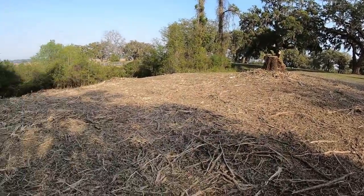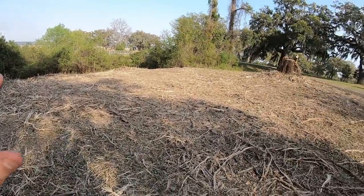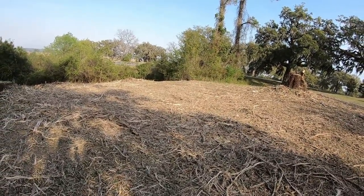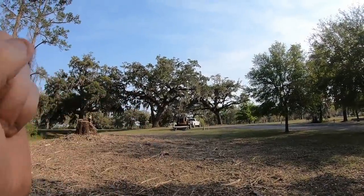Now the mulch would have been about the same. Those rotary cutters don't get you very good mulch with the live oaks and some of the other hardwoods. Pines, I can get really good mulch with pines because the wood is very soft and brittle, and you hit it and it just shatters. And that thing will go through a 10-inch pine like it's nothing.